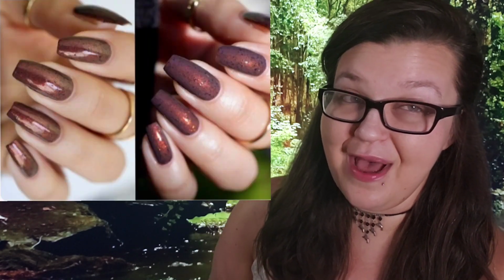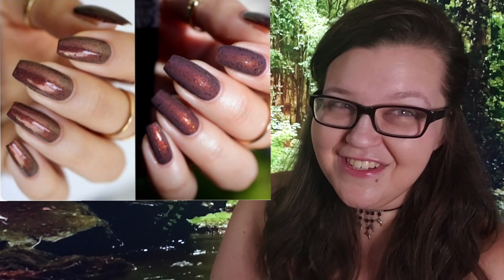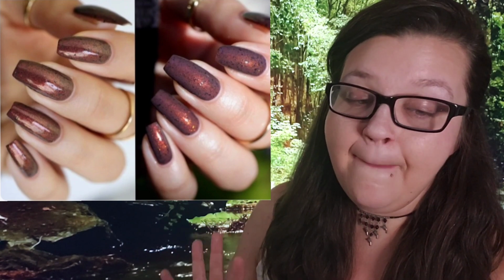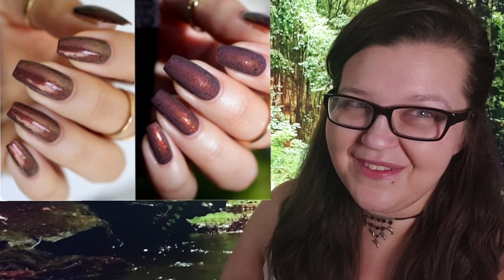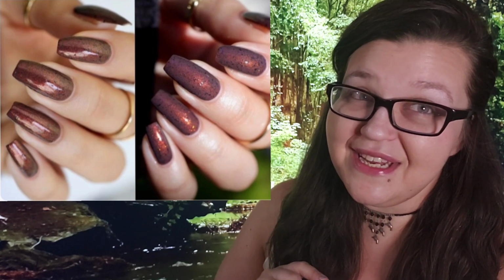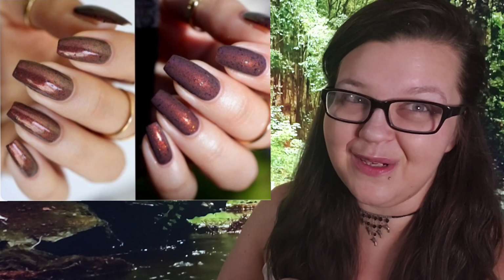This one is BCB Lacquer's You Shall Not Pass. This is a gorgeous brown polish. This is a chocolate mauve crelly base with pink to orange to gold to green shifting shimmer with some black metallic flakes. This one goes for $13.50. This one is in a 15 ml bottle, and this one is capped out at 400 bottles.